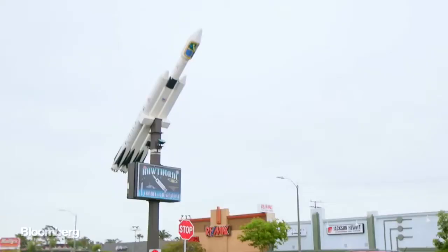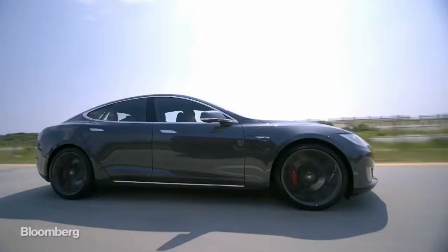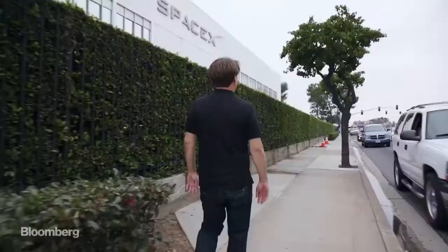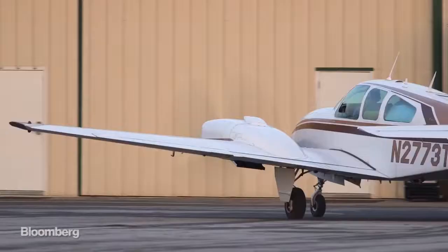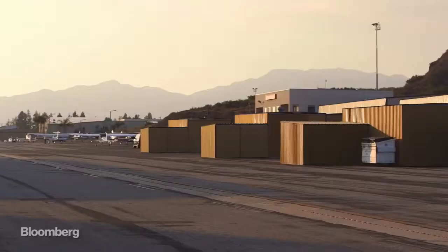For decades, LA has been home to two thriving communities of builders: the people who design cars and the people who build spaceships. Many of them work in polished studios and massive industrial buildings. But the man I'm looking for works in a place like this.